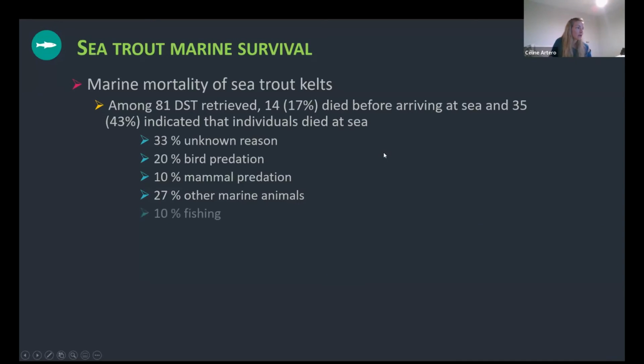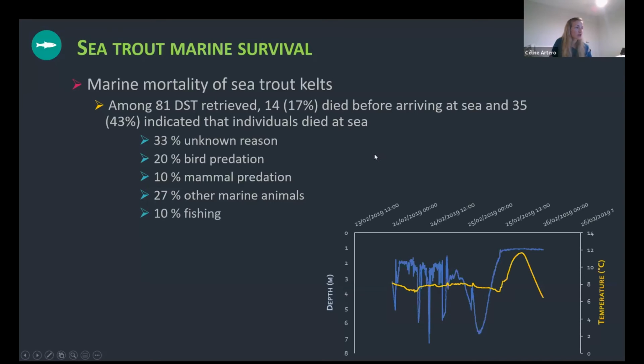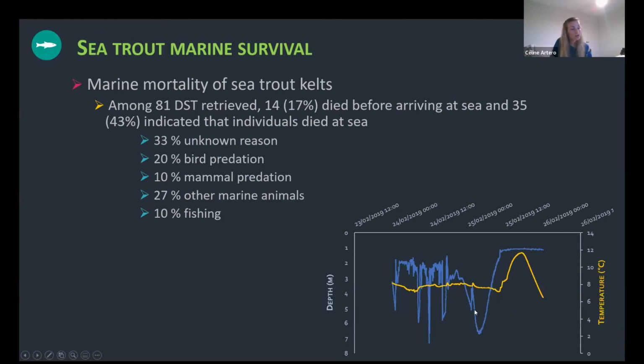And finally, we had a netting event as well. So the fish was diving, always the blue color, and suddenly it was not diving, but we were following the tides.